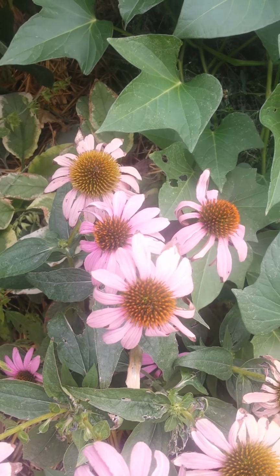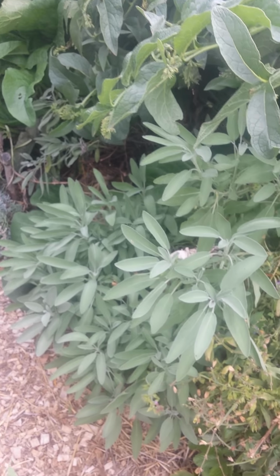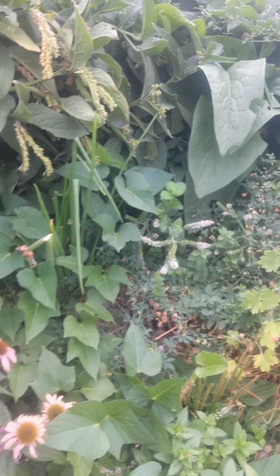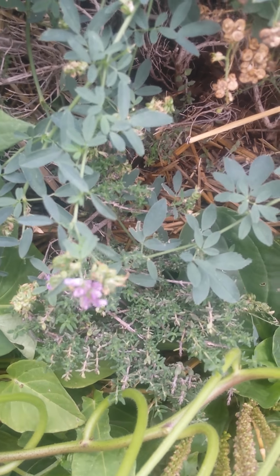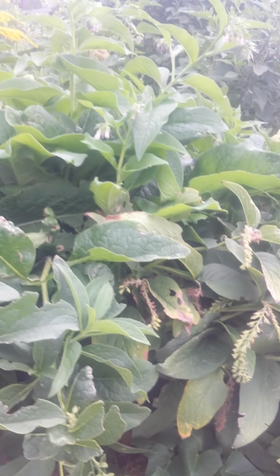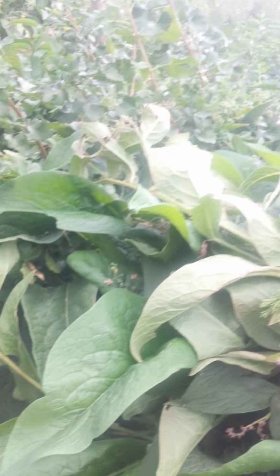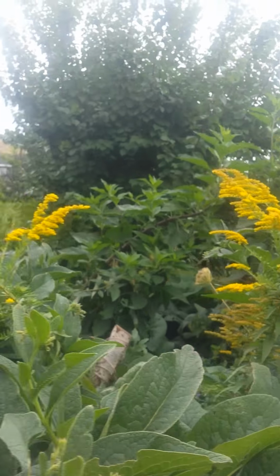We've got more echinacea. This is the creeping comfrey. That's a different kind. Our beautiful bush of sage there. Onions are growing also in there. I've got some thyme, English thyme, growing in there as well underneath. They love the shade of the comfrey and the other plants. We've got some lovely lavender on the end there as we go through and look at our beautiful goldenrod.